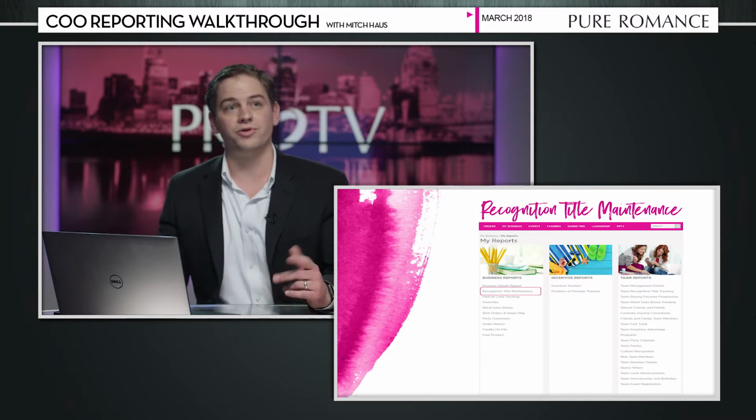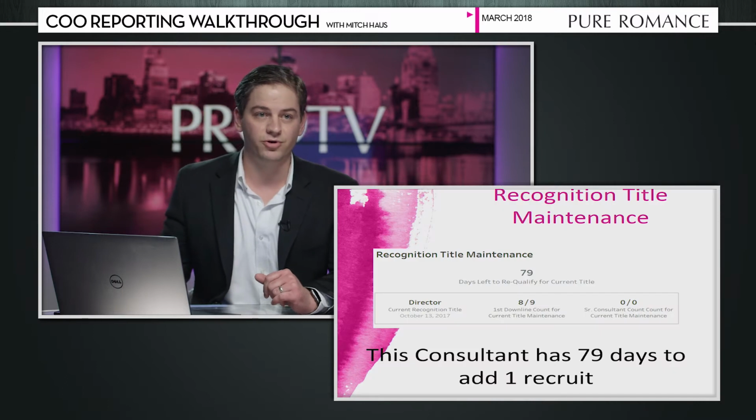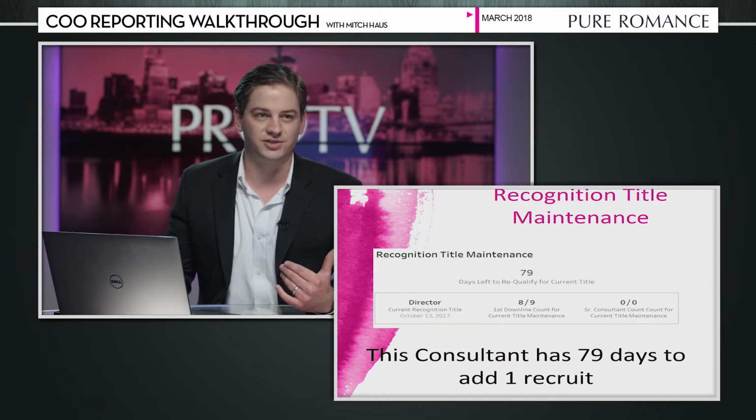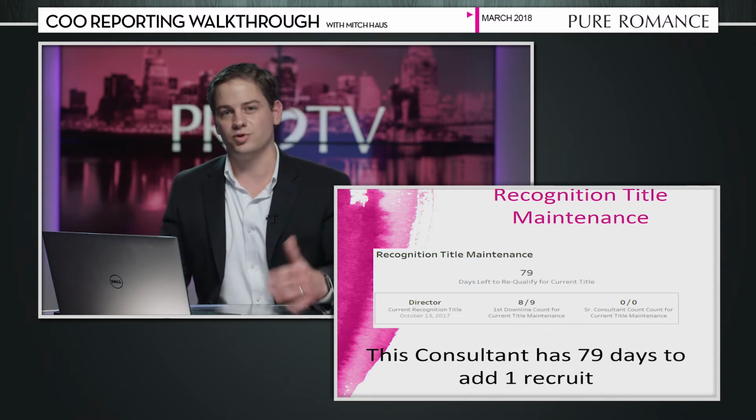So when you open the recognition title maintenance dashboard, this is what it looks like. We designed all of these as simplistic as possible. We wanted to make these reports so that you can glance at it, absorb the information you're looking for, and then move on with your day, move on with your business, and not spend time being bogged down in reports.